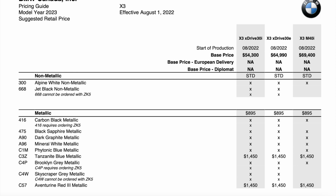Metallic paints and non-metallic paints are all the same price, so white and black is a no charge option. Metallic paints, most of them are $895, some of them are $1,450, and then of course the secret individual palette for $3,900 or $4,900. We'll get up to more of that later.